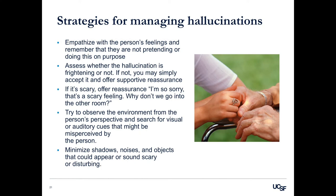So let's talk about some specific strategies for managing hallucinations. I think it's not always necessary to try to convince the person that what they're seeing is a hallucination and is not real. It can often be more productive to empathize with their feelings and remember that they're not pretending to have a hallucination. They're not doing this on purpose, but this is a real experience for them.